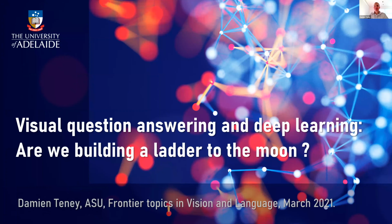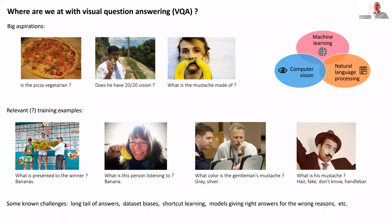So I'm going to be talking about visual question answering. As you know, the field of visual question answering has seen a ton of progress over the past few years, and it's been a catalyst for a lot of interesting developments in vision and language. Today I want to take a step back and reflect on the state of the art. The task is obviously a very complex and ambitious one, and I think that was the initial appeal of the task. It's just the fact that it was so ambitious, and we had some big aspirations.